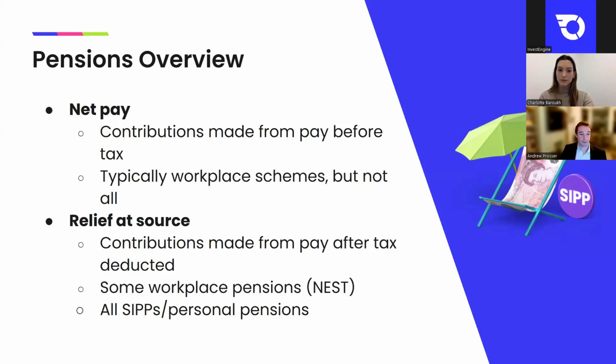So we're going to be focusing on the second one, this relief at source pension, for the majority of the webinar, because there are a few tips and tricks that everybody who pays into a relief at source pension should know about.